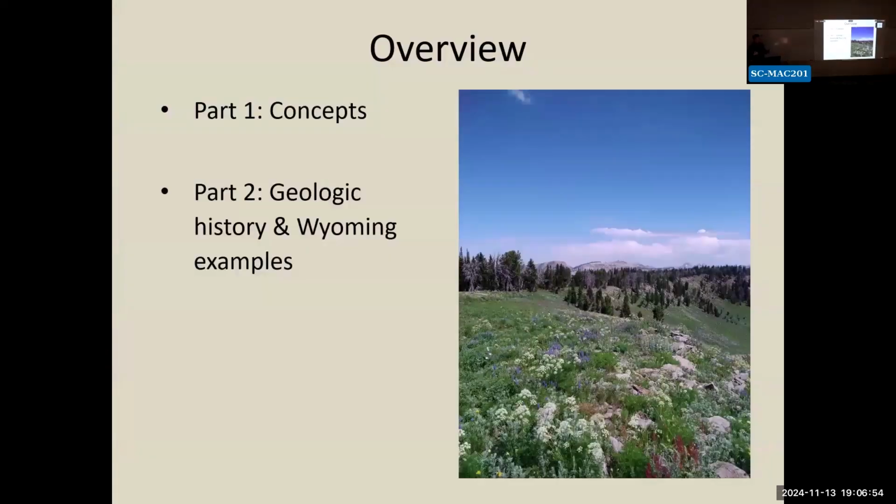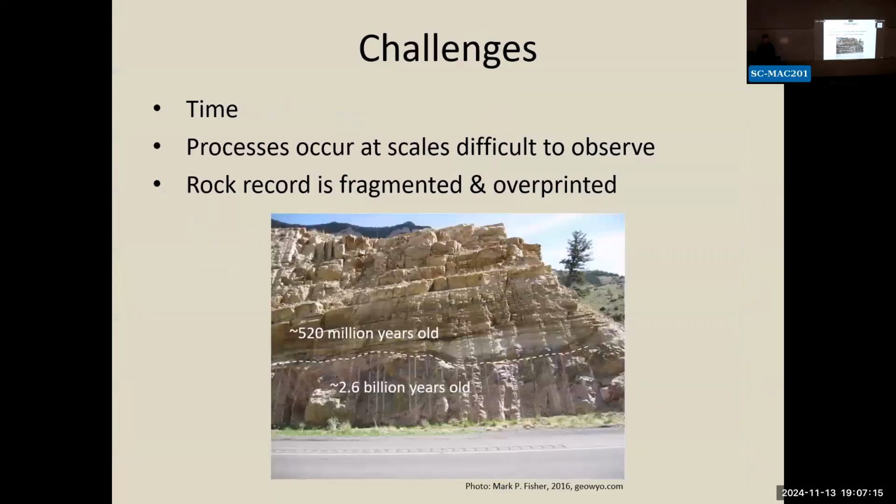So a little overview. This talk is going to have two parts. In the first part, I'm going to try to get us all up to speed on some of the fundamental concepts of the science of geology. And then in the second part, I'm going to step through Wyoming's geologic history and give some examples and vignettes from various parts of the state. So let's launch into the first part here.